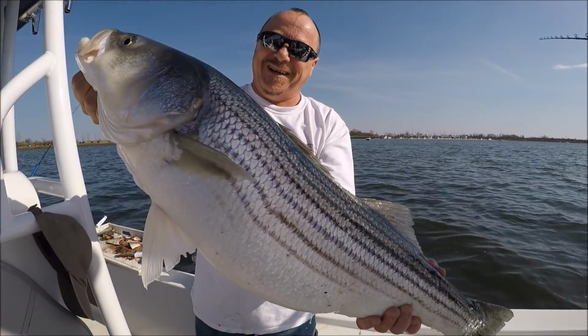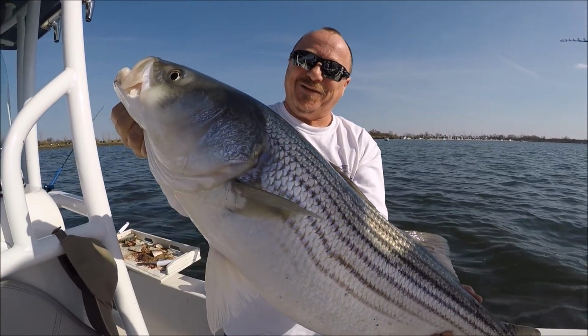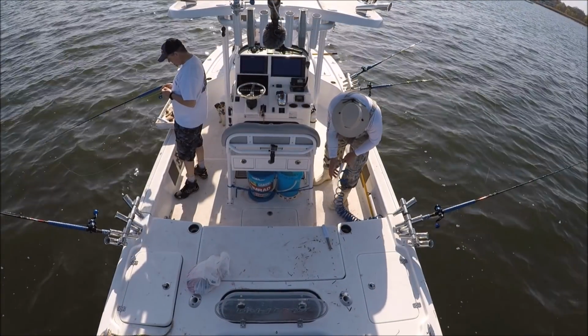Max is loving it, man. There you go, Max. Little face. Only licks, Max. No bites. Good fish, man. That's awesome, man. Good job. Good job. Man.